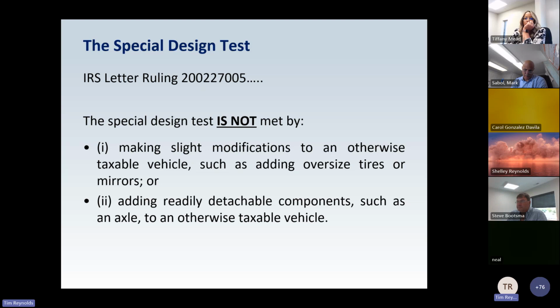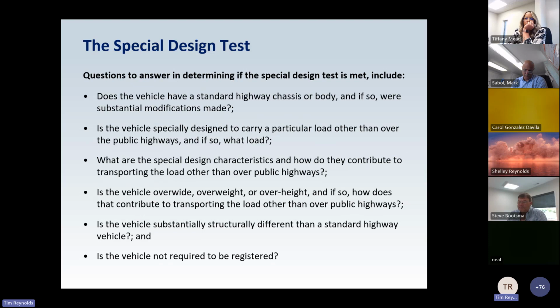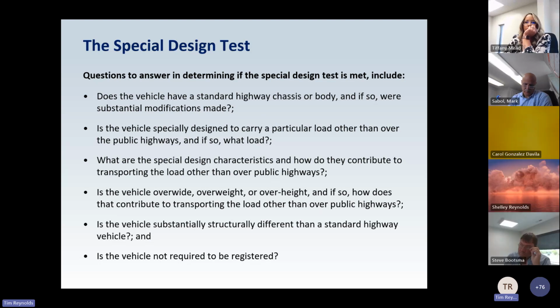Just a common question I get as well is, what do I have to do? So to answer that for special design, here are some questions that you're going to have to navigate through to determine if you meet it. Now, again, meeting one of these is probably not going to be sufficient, but if you meet the bulk of these, or all of them, and can support it with documentation or research in the file, you're probably going to be okay. So really looking at, does it have a standard highway chassis or body?